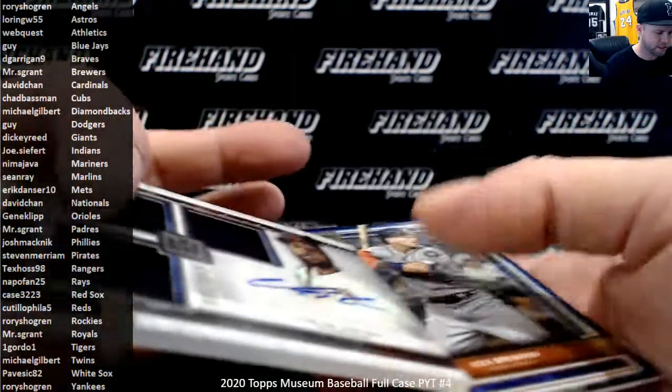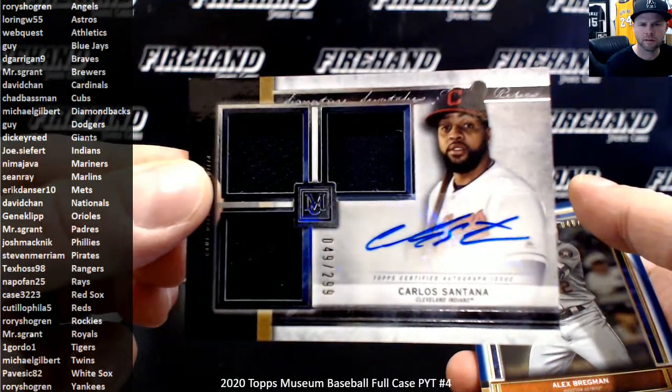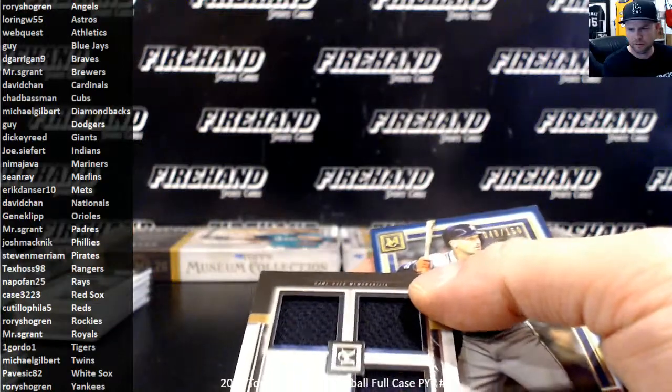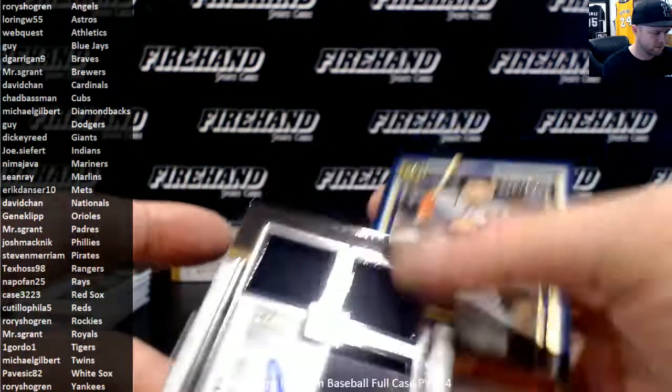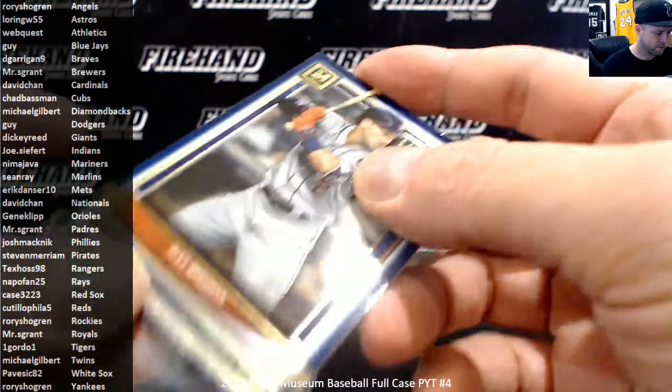Carlos Santana, the Indians, triple jersey auto to 299. Joe Seifert. Alex Bregman to 150, the Strohs.